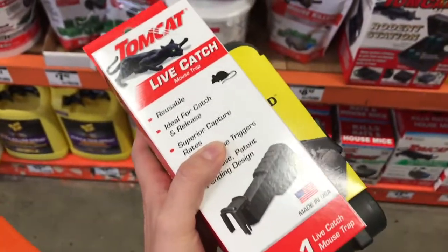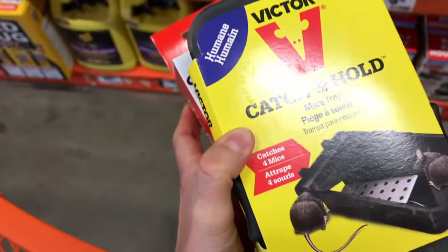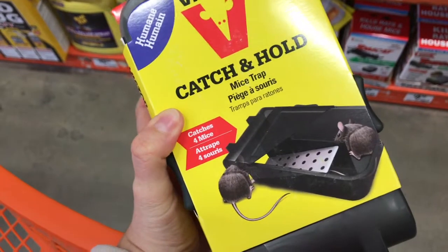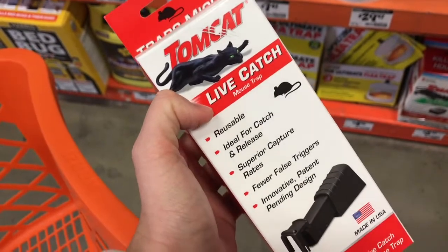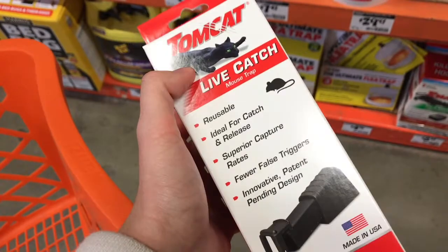So I found two options. There's this one, this Tomcat Live Capture, and Victor Catch and Hold. This one says it catches up to 4 mice. I'm going to get both of these and see how well they work. I might not catch anything, but it's better to have them than to not have them.